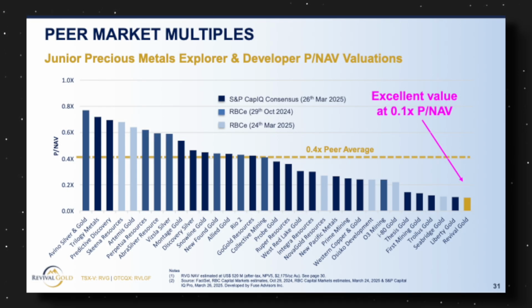This figure, of course, pales in comparison to the billions other mines would need to raise, and in that way would be quite feasible. Quickly, I want to take the viewers to slide 31 in your presentation, where you compare your price to NAV to some of your peers. Of course, it looks very attractive from this perspective, a price to NAV of 0.1, compared to the conservative gold price you use in your PEAs.